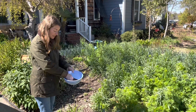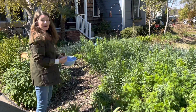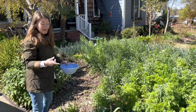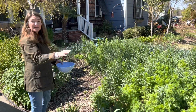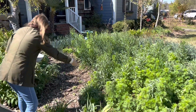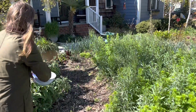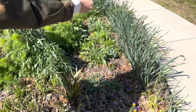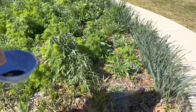I'm literally just going to take a nice handful, and I'm essentially doing that bowling method that I talk about when I sow the poppy seeds. I'm going to do that a couple more times in this area, and then we can walk around the rest of the bed and fill in any open gaps. And in this part, I'm just literally tossing it in to fill in any open spaces.